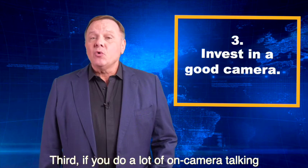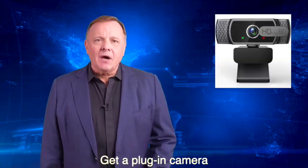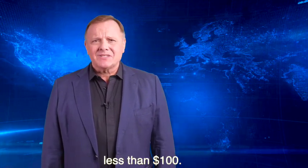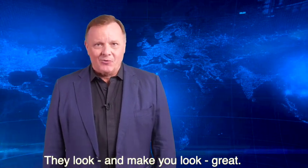Third, if you do a lot of on-camera talking, make sure you buy a good camera. Get a plug-in camera that will make you look good. There are many on the market, less than $100. They're full HD. They look and make you look great.